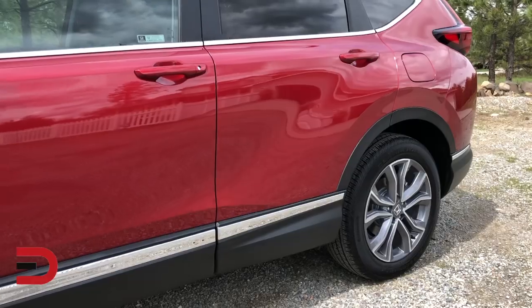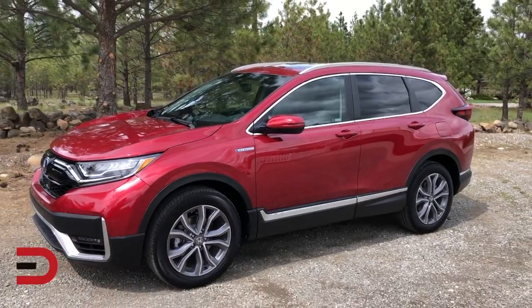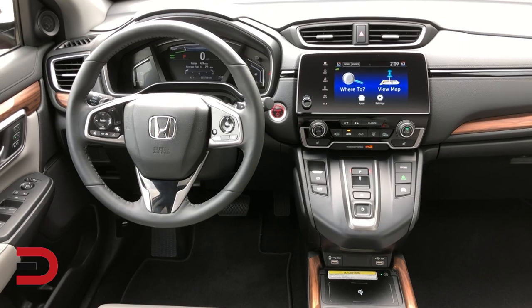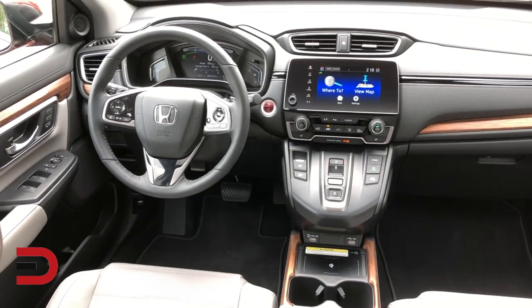The cons, for the CR-V, the base has very few standard tech features. That might be a deal breaker for you, I'm not quite sure. That's why we're doing this. A frustrating infotainment system, something that they need to update soon. I don't know, maybe it's getting long in the tooth. I think 2017 was the last time they did an upgrade on that one.